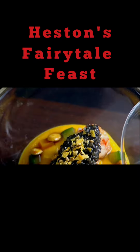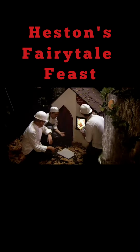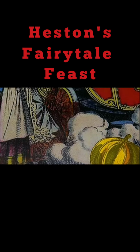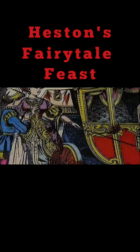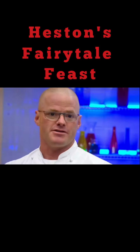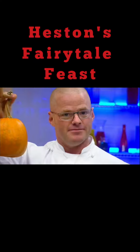On my menu tonight, a Cinderella pumpkin that's not all it seems, a Snow White story that you can eat, and a Hansel and Gretel edible house. The most enchanted part of this fairy tale is the bit that everybody remembers, when the fairy godmother turns a pumpkin into a carriage. I've got to have that magic in my appetizer. So what better way to start than with one of these? This is a Cinderella pumpkin.